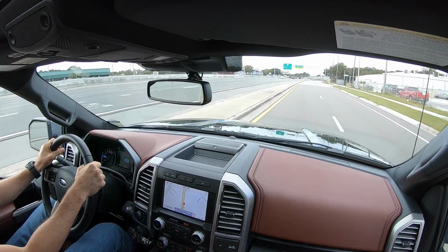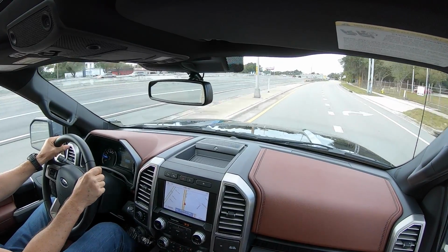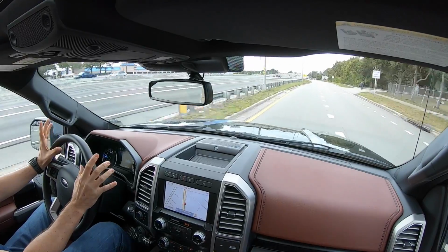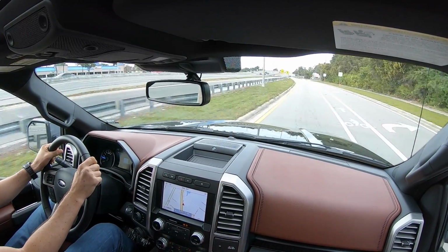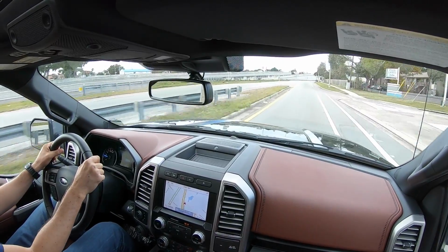This EcoBoost engine really allows a nice power delivery, and you're not waiting around because it's a twin turbo and the turbos are a little smaller. You're not waiting around forever for that boost to build up. It really gets off running right off the bat.